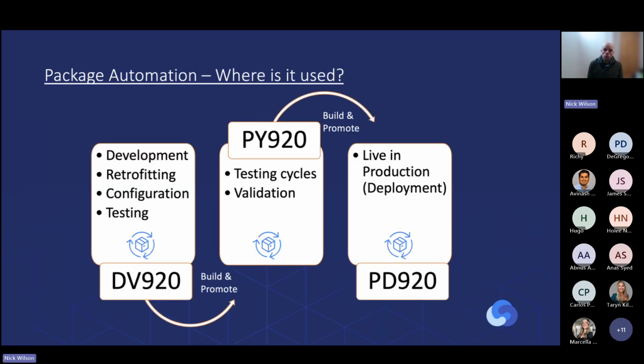Looking at where this is used in terms of environments, the package build, promote and deploy processes allow customers to take code that has been developed in one environment and push it up to a higher environment. This is used from DV being promoted up to the PY environment and then into production.